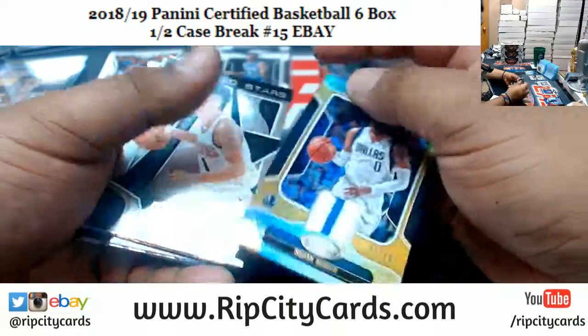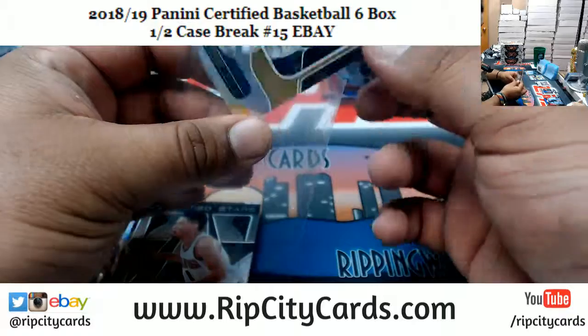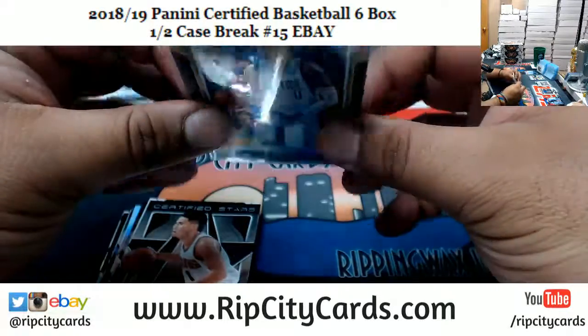Another gold here. Check this out. Shawn Marion, 5 of 10. Speaking of the Mavericks, right there. Two-color patch. Pretty sweet.